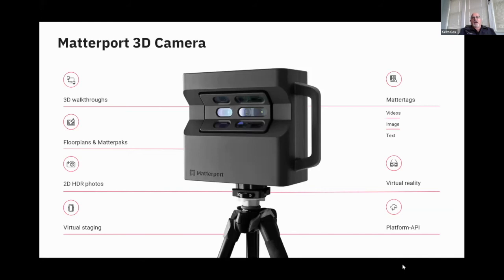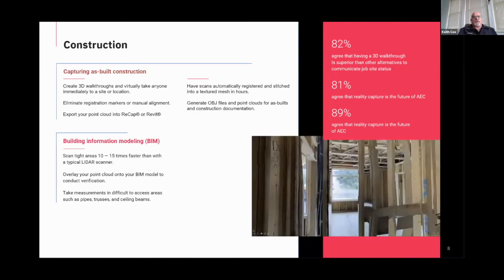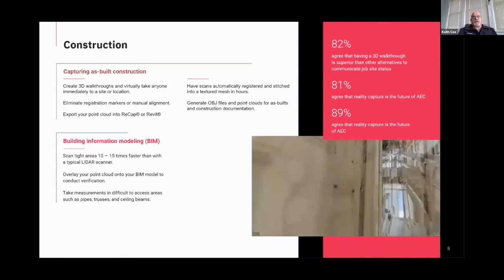And lastly, Matterport also provides an API to tie in with other pieces of software, like, for example, that e-commerce thing we just talked about. They also have an SDK that will enable you to go into software you may have developed and work together with that. But like I said, we're mostly working in construction. Capturing as-builts is the biggest.